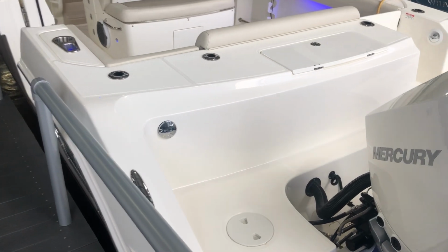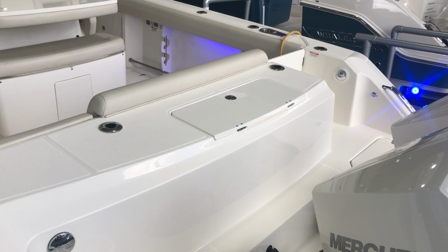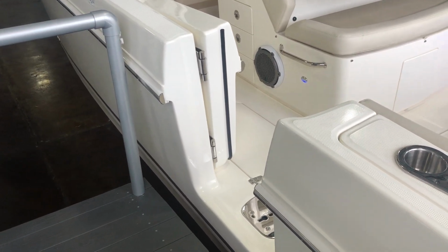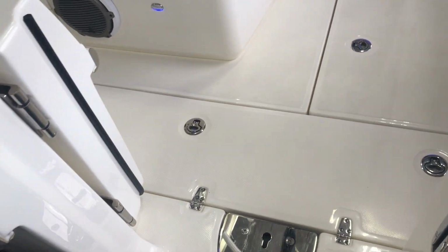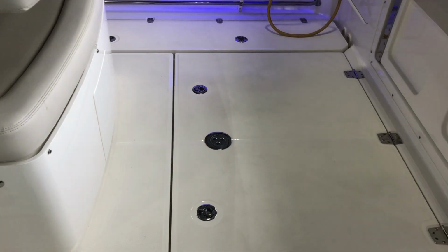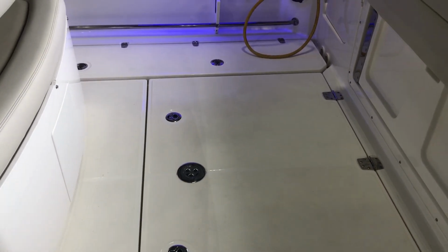Looking at the transom, we'll see we have the cross-tie cleats. Of course, a very large live well on the aft transom. Dive door with removable ladder. Stepping into the cockpit, we're going to note we have port and starboard macerated fish boxes on both sides. Cockpit table stores under the lazarette.